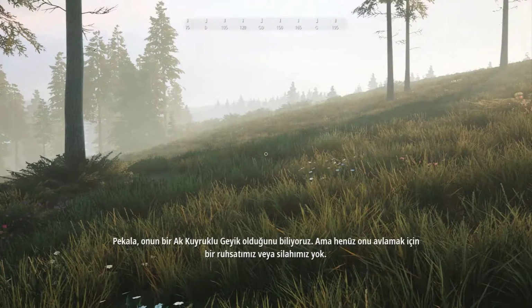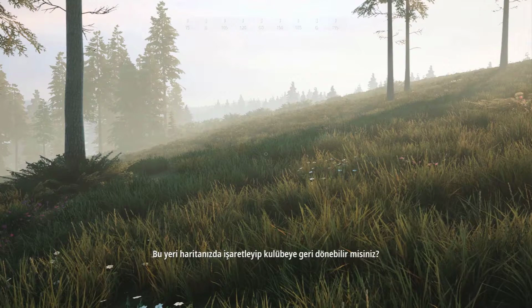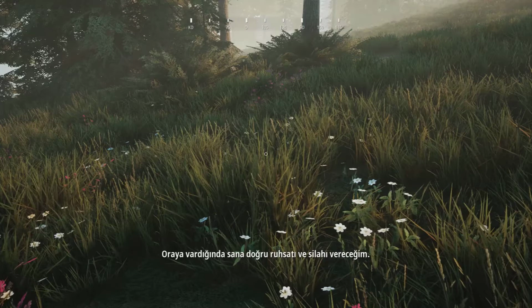We don't have a license or a weapon for it yet. Would you mind marking this location on your map and then returning to the cabin? I'll get you the right license and weapon for when you get there.